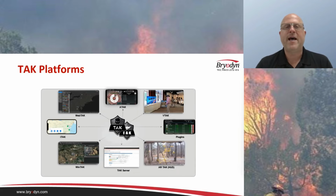So being able to have that TAK server to provide that capability is also important. Also, the note with TAK server is, as John alluded to earlier, with the Compass capability, the integration into the TAK server. So there is a Compass Connect, and we'll show you a screenshot of what we've done on that one.